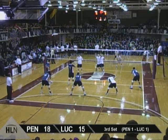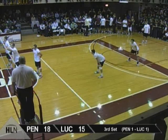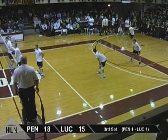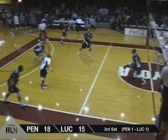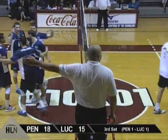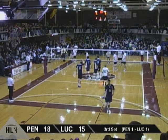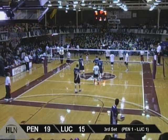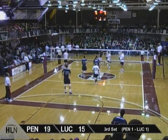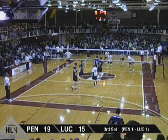Mike Morisi, the Morisi mash, will put it in play from the right side of the end line. Morisi tosses it high in the air, puts it in play. Off the hands of Sunder. The set, and it's out. Mac Lipsitz will be credited for the kill. 19-15 Lions.